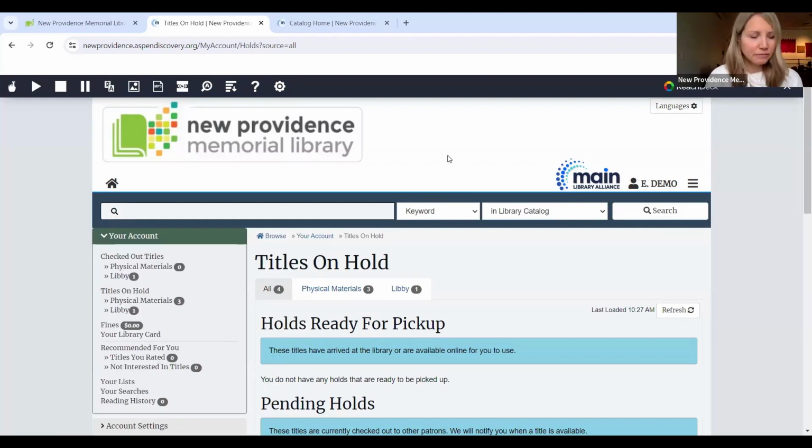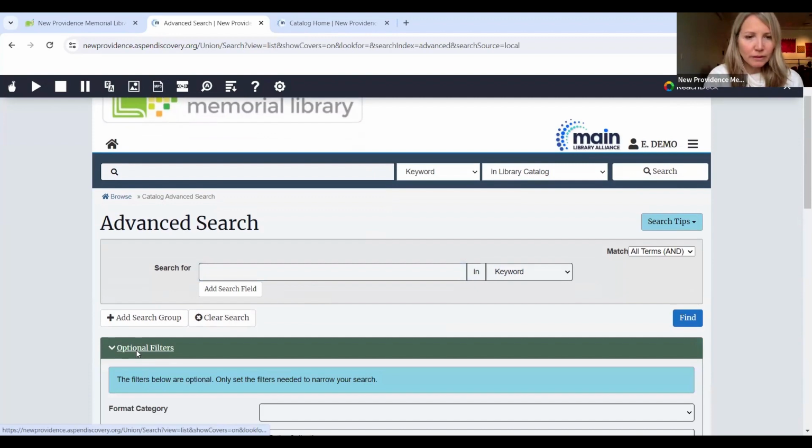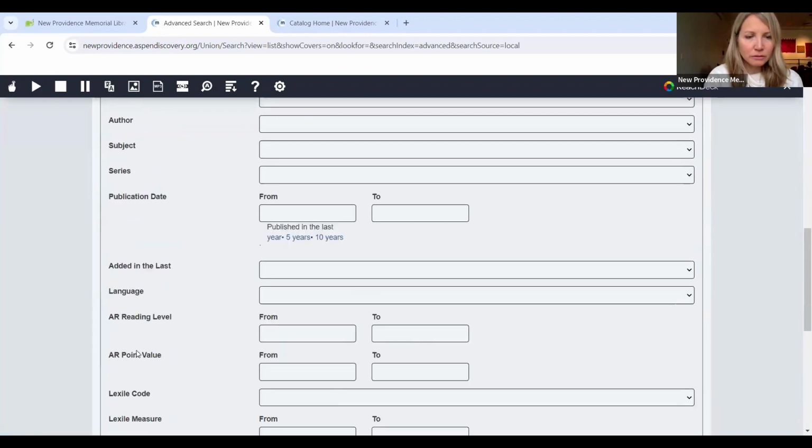One more search I failed to go over. Let me just do that now. Let's say you have a child with a guided reading level in the local schools. You can go to advanced search. You're going to change keyword to advanced search. And then just hit search, even though there's nothing typed in to search for. We're just going to go to advanced search. Oh yeah, optional filters.